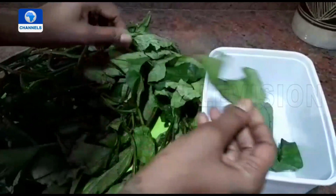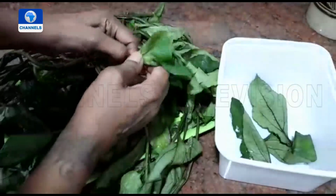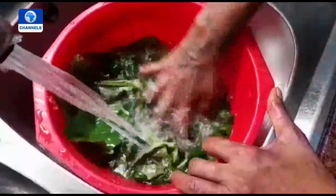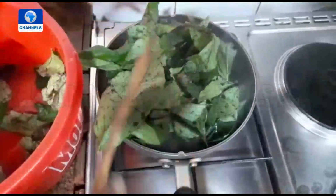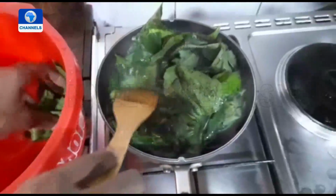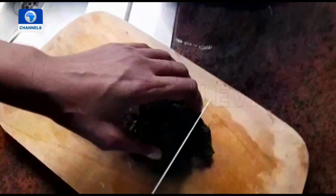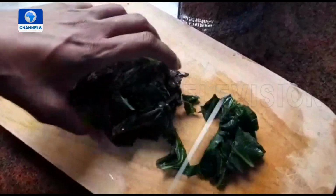Now for the vegetable, the ugu, which needs to be picked as close to the leaf as possible, and then rinsed well before I blanch them in some boiling water to sterilize them even further. Once they've cooled down, you can chop them up. And do this as small as you need them.